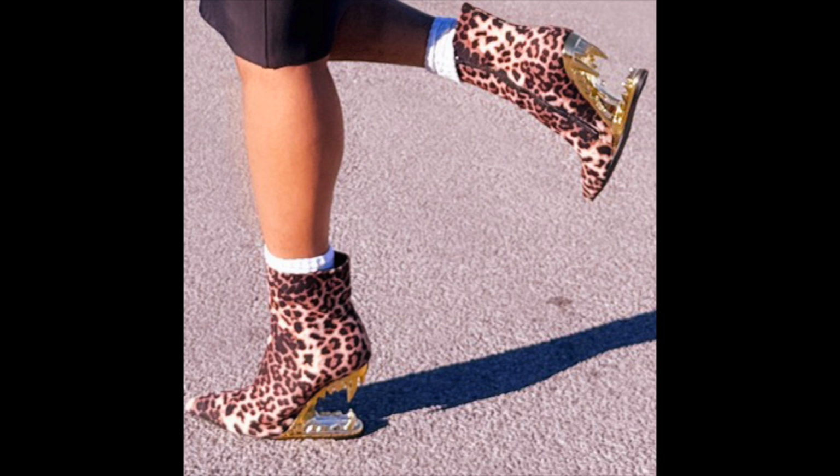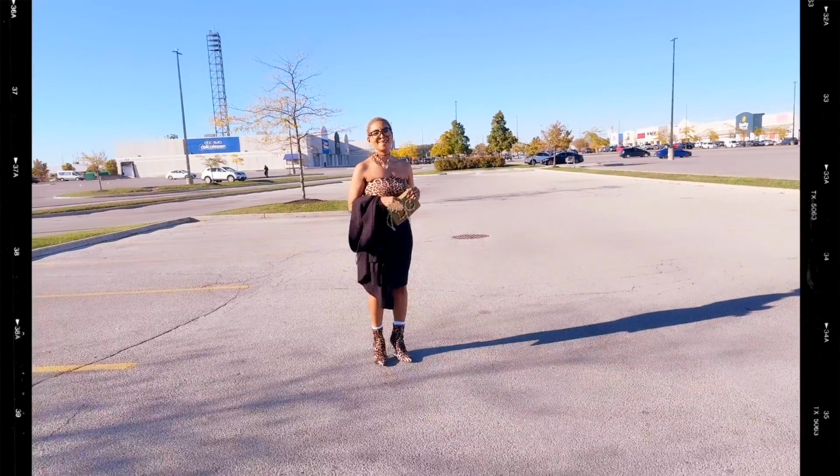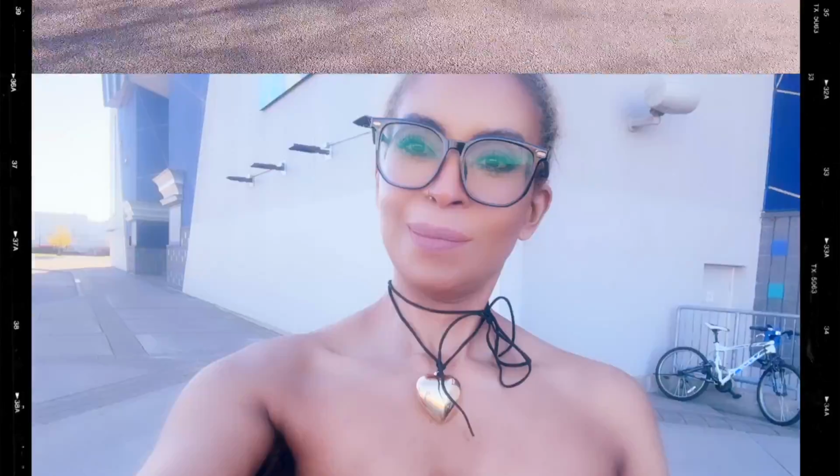The white socks, unexpected detail, okay, that adds an edge to your attire. Accessories, guys, keep it minimal. When you're wearing bold prints, let the outfit be the statement, especially that shoe.